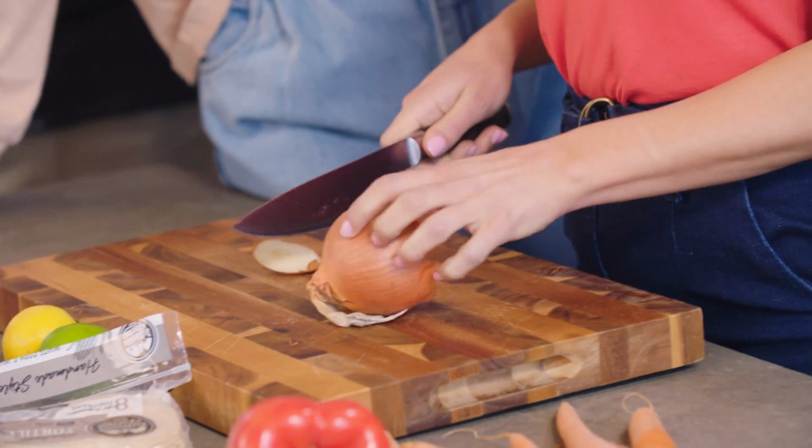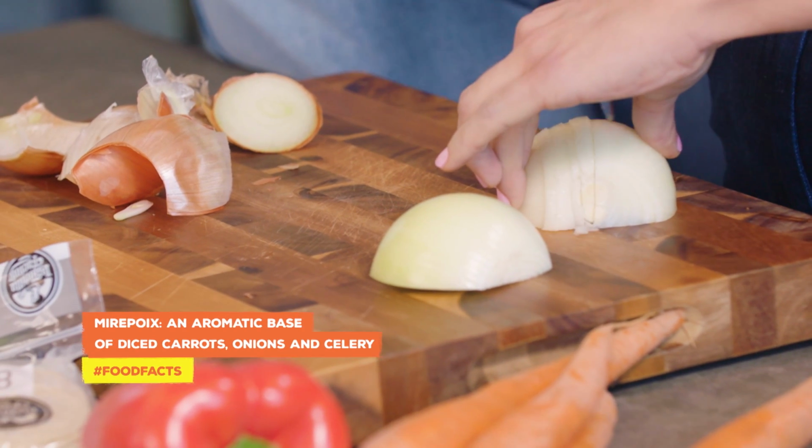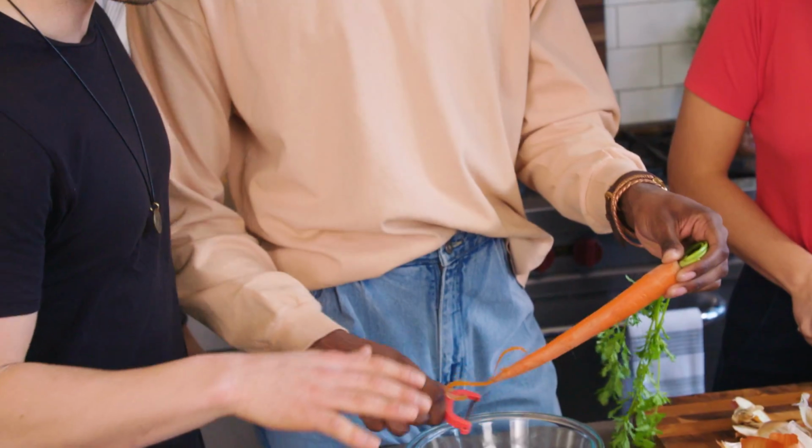We're gonna make a mirepoix base with some peppers as well. So carrot, celery, onion, just get a nice dice. Let's get you peeling, my man. So I've done this before. Yeah, you have. Like this. Hold up. See, look how good that is.